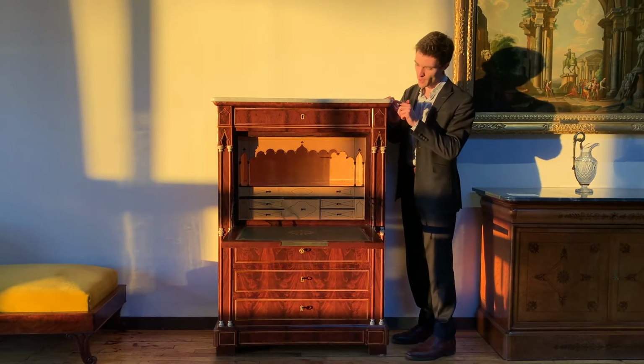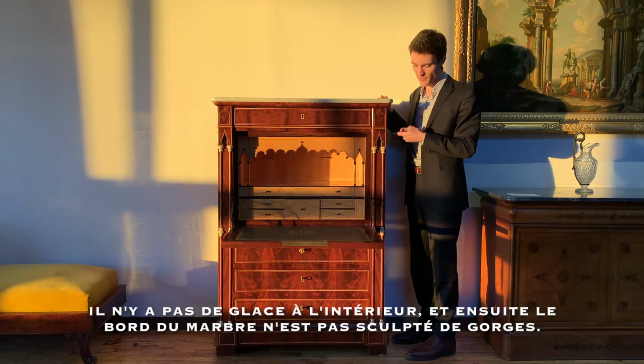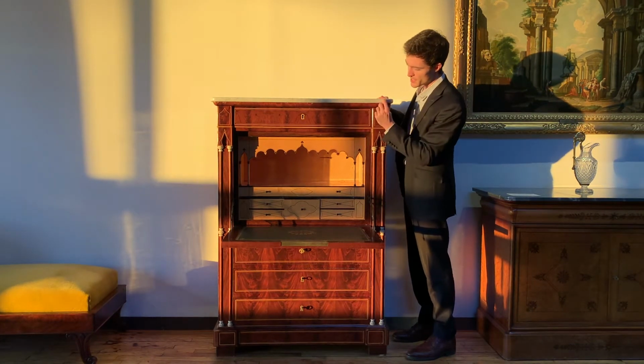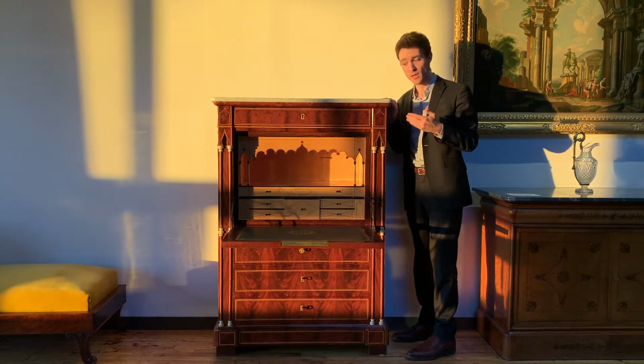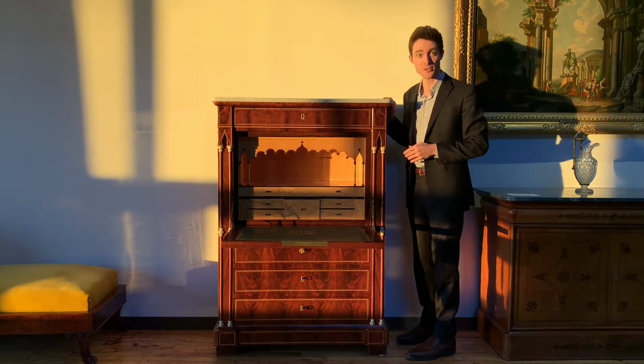And then the white Carrara marble, which was one of the more expensive choices at the time, and which is also most fitting for this type of furniture. There is no gorge running across here. Typically there were one or two lines which would denote the caliber of a piece. This one is devoid of all of those lines, so your guess is as good as mine.